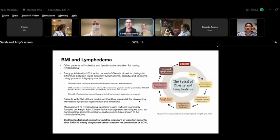The thing is that people with obesity and lipedema are often mistaken for having lymphedema. And for some reason, we get a lot of referrals for people with obesity and lipedema, but our complete decongestive therapy isn't always effective. We can't use manual lymph drainage to remove adipose tissue. So they're often mistaken. There was a study published in 2021 in the Journal of Obesity.